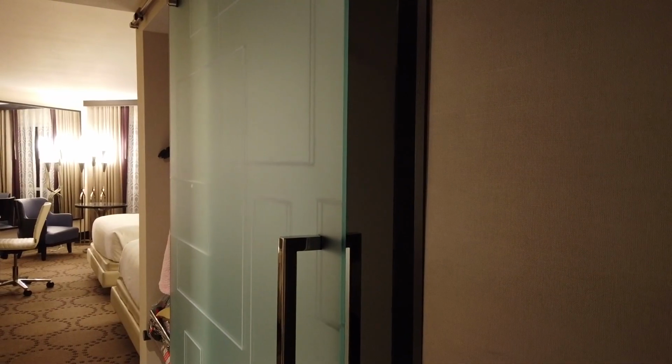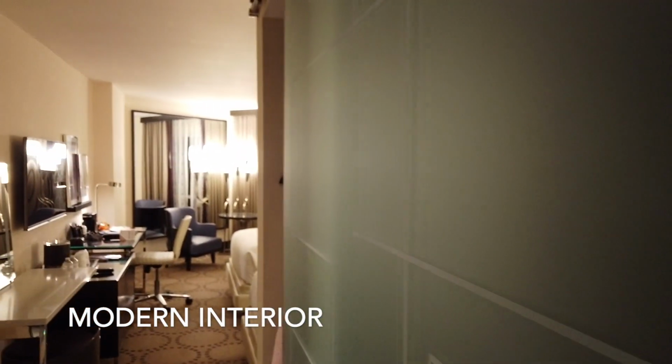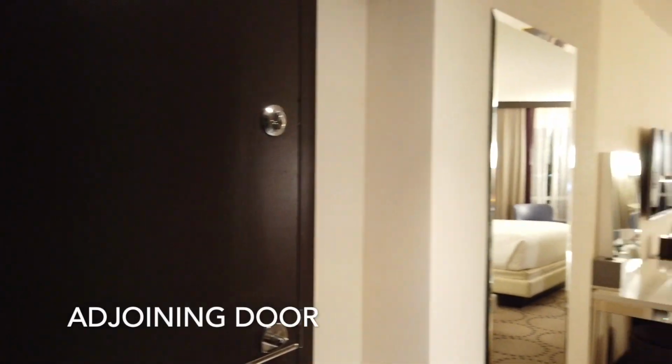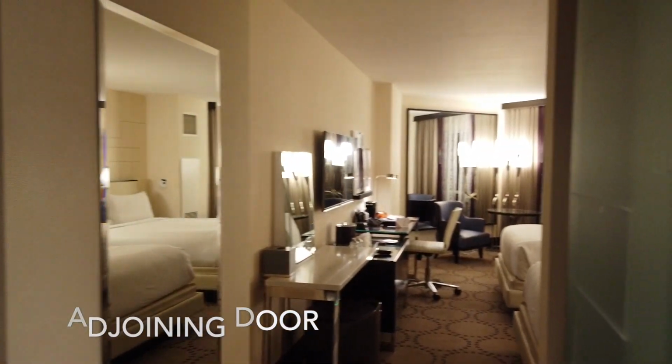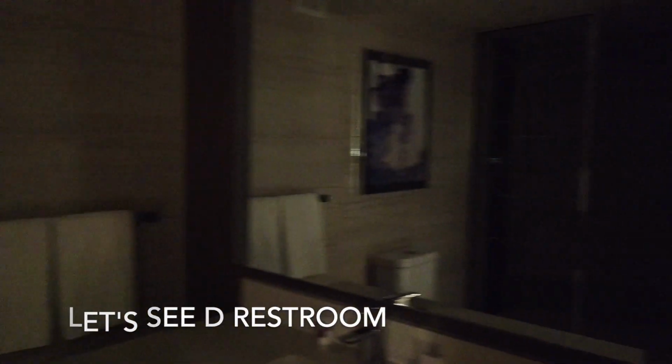Tapping in. Okay, as you enter, this is how it is. It's pretty modern in here. If you're with your mates, you can book the door next door and you could have connection. Here you go. This is the restroom. Let's see the restroom. The lights are here.